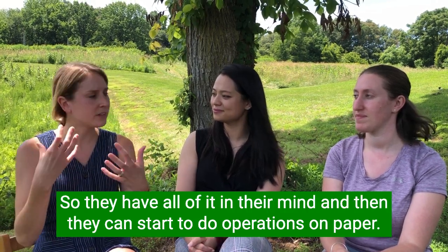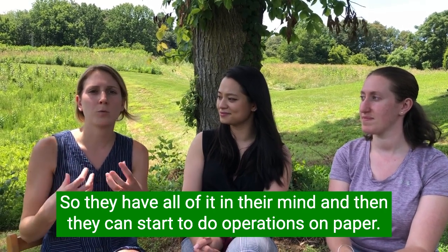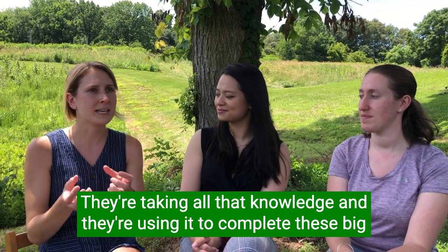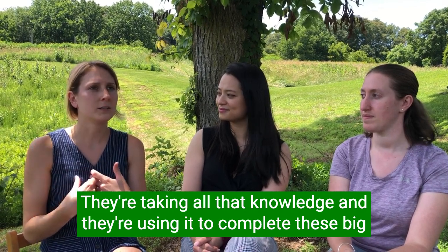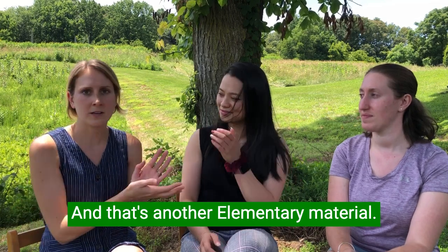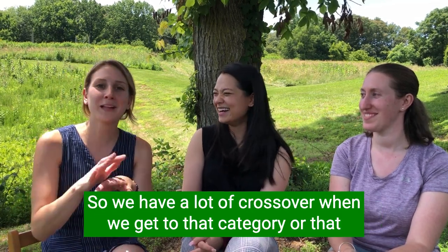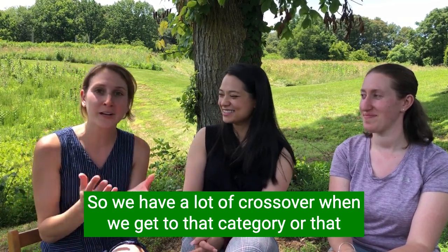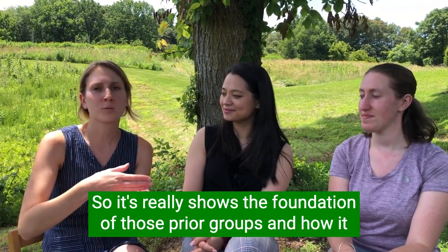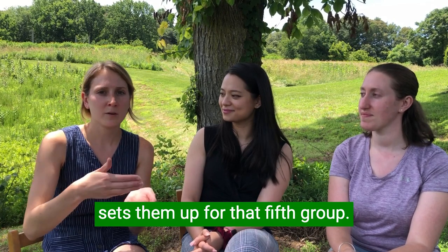So they have all of it in their mind, and then they can start to do operations on paper. And that's really where independence is coming in again. They're taking all that knowledge and using it to complete these big operations on the big bead frames, and that's another elementary material. So we have a lot of crossover when we get to that group, which is really great, I think. It really shows the foundation of those prior groups and how it sets them up for that fifth group.